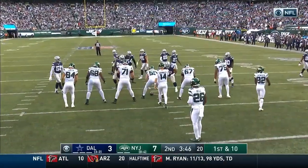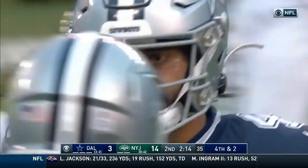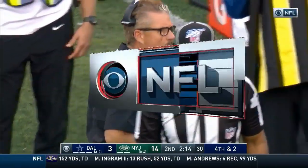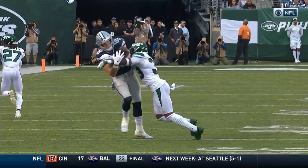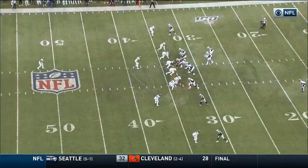Jamal Adams plays with a lot of fire. Yeah, he's a good one. Adams put the big hit on Jarwin to take the Cowboys off the field. And this is just a sort of a pick play, and Adams does a wonderful job of getting his hand right in the middle like you're taught and ripping that ball out.